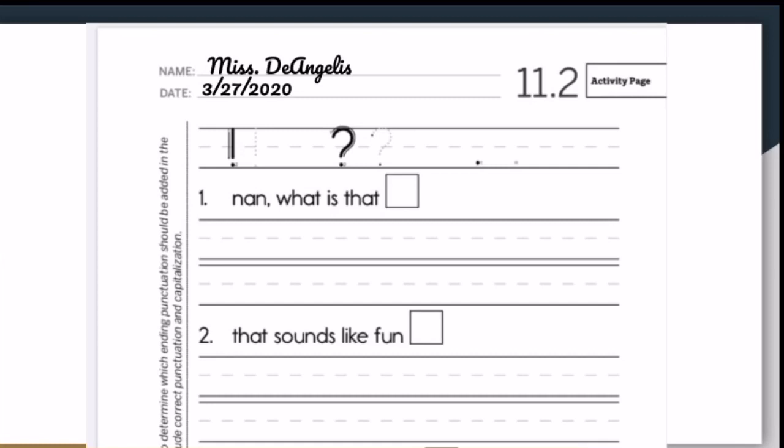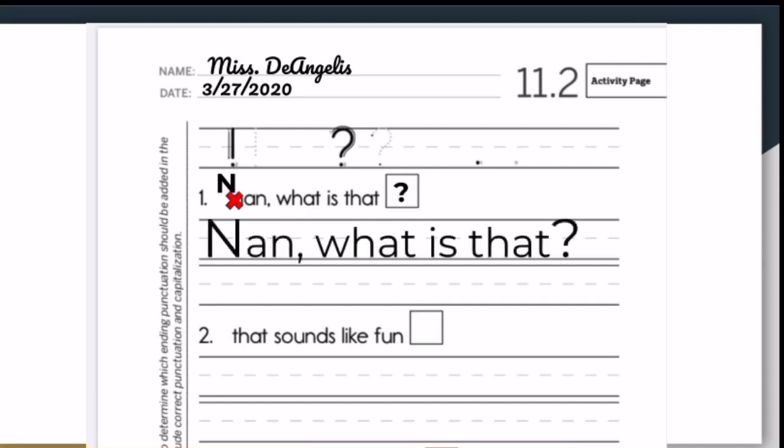What is wrong with the beginning of the sentence? Right, the N needs to be capital, because it's the beginning of a sentence and it's somebody's name. What kind of punctuation mark do we use? You got it. It's a question mark. Now you're going to write the edited sentence on the lines. Make sure that you don't have any floating letters and you use your finger spaces. Pause the video when you need to stop to write.